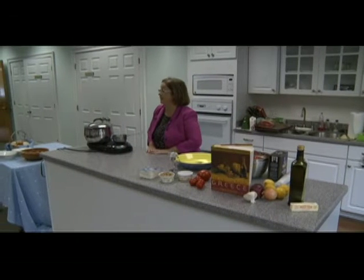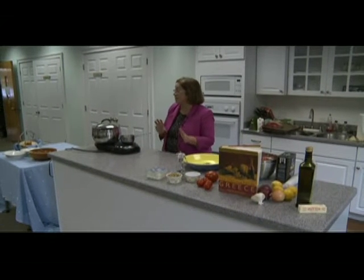Today we're doing a Greek feast. It's not a cook-off, it's a little bit different. And I thought it would be fun to show how we do a Greek meal from the very beginning to the very end. The best part about Greek cooking is it's really a community thing. And the more people you have in the kitchen helping you, the more fun it is. And I think the food tastes better.